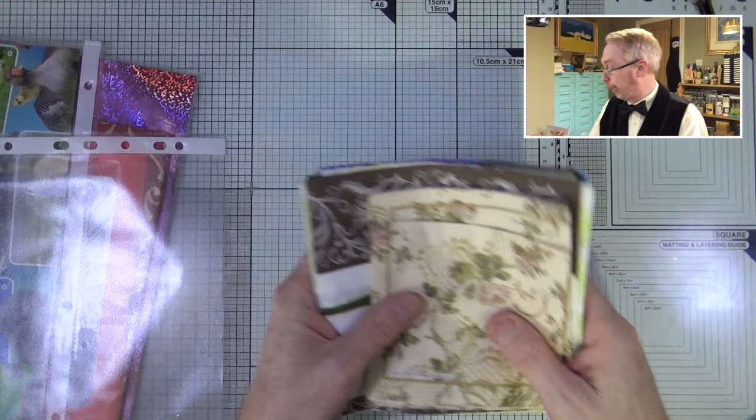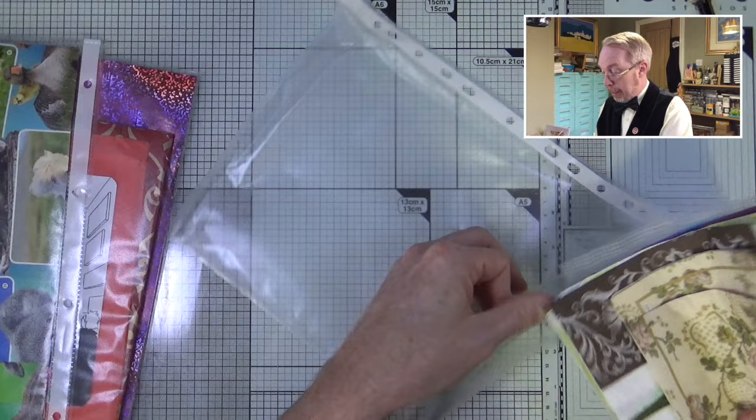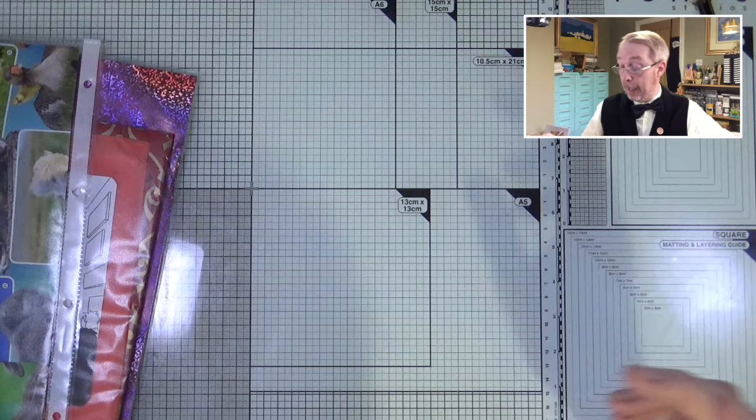Right, let's put those to one side. Now, make sure that I don't... I'm going to label these up as to who they've come from, so I know exactly who to thank when I use them in a project. Okay, so what we got here?